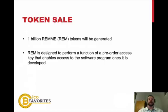1 billion tokens will be generated by REMME. They will be called the REM, not to be confused with the band, the REM token. It is designed to perform the function of a pre-order access key that enables access to the software program once it is developed. The REM token enables pre-order by functioning as a key.